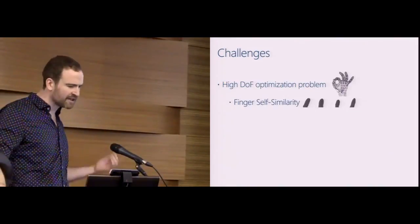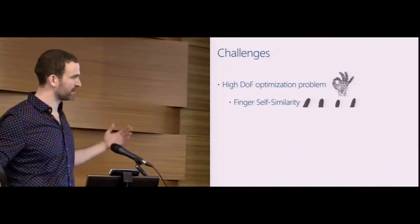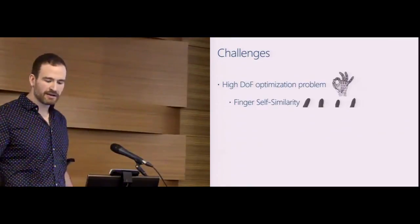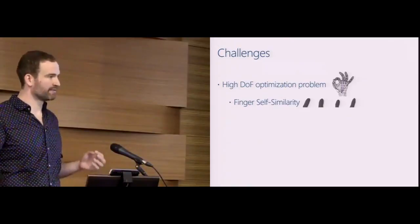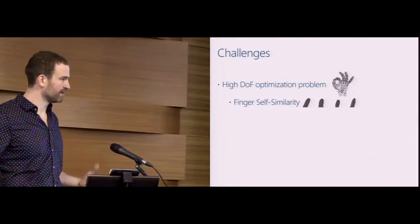Also, each finger in a depth image looks exactly like the other one. So here I've taken 4 fingers cropped out of a single depth image. I've rearranged them. I challenge you to find the index finger there. And the computer's not going to do a very good job either. That means these classical divide and conquer techniques that we use to divide up a big global hard problem into smaller local problems fail.